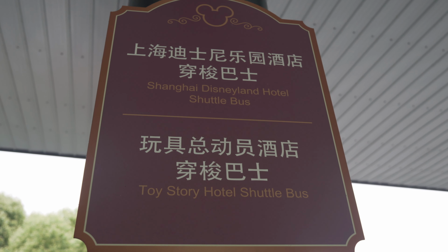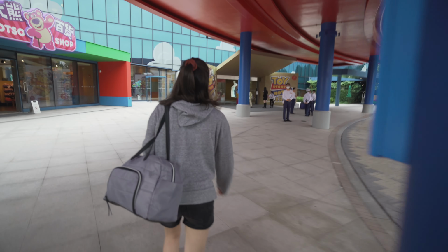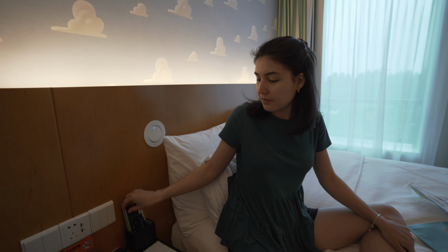We also got here from the shuttle, and that was pretty straightforward. They drop you off right at the front of the hotel, and then you just walk right in. Pretty simple.